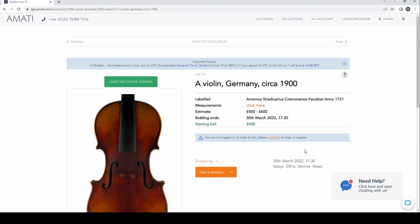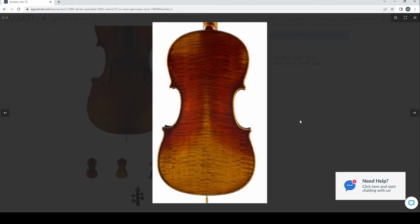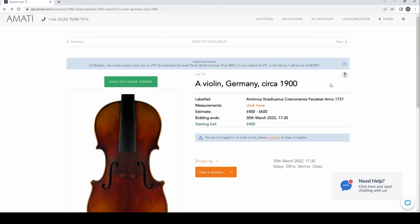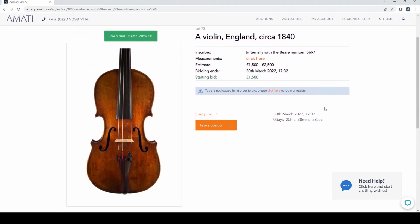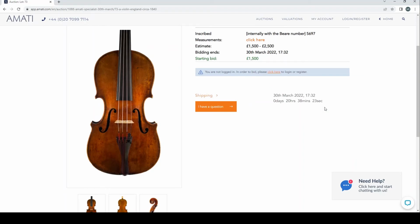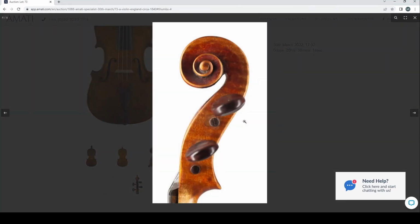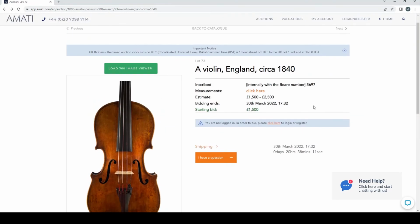So, violin, Germany, circa 1900. Starting bid is 400. This looks like a pretty standard kind of trade thing. Violin, England, circa 1840. Inscribed internally with the Beer number. Starting bid 1500, but there's no bids so far. It looks interesting enough as well. Quite a cool scroll.